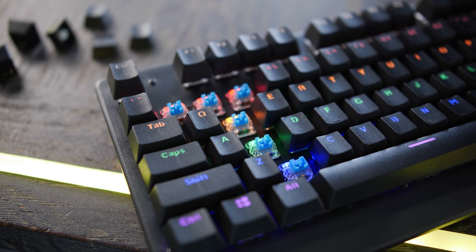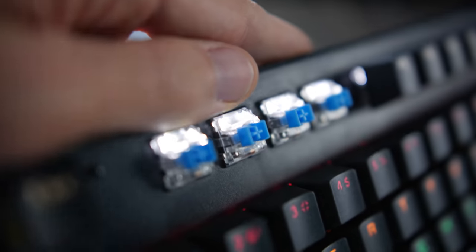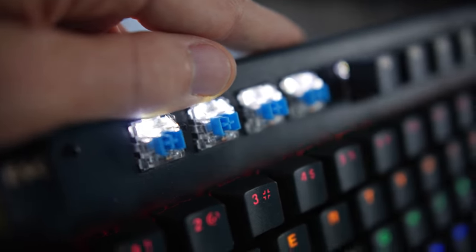And this is a box style switch with LED lighting that's set to one color, but since they've changed the colors along the rows, it does give off that RGB effect.